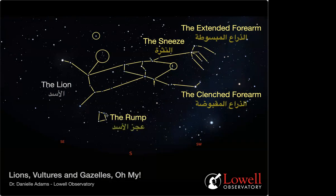For some reason, the rump of the lion is way down here. Again, we've seen several cases of these things growing over time. And just like a fishtail, the stories get bigger and better as they're retold. And so we have the rump of the lion.